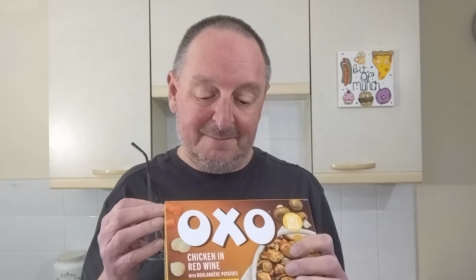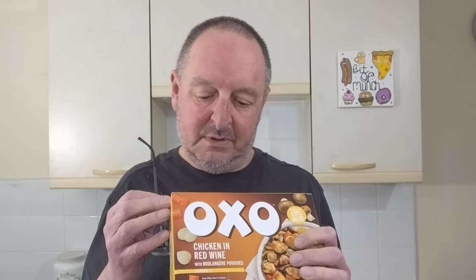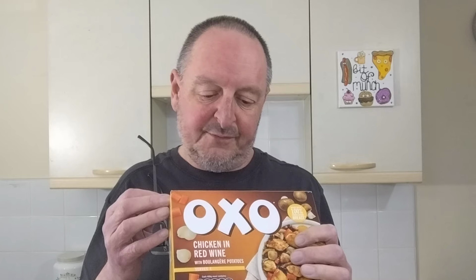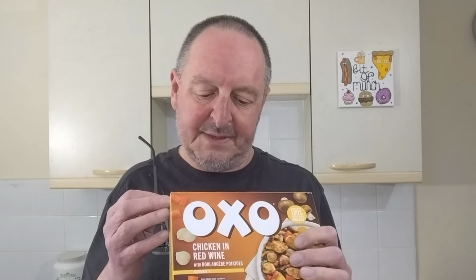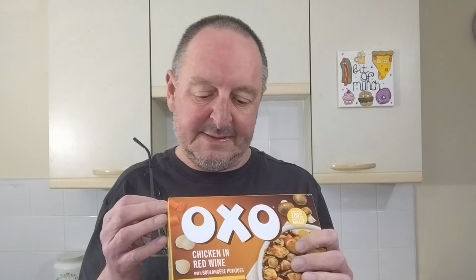Right, loads of ingredients. I'll just tell you the percentages. So the Boulangère potatoes make up 40. No, they don't. Make up 50% of this. Oh, by the way, Boulangère, if my French is correct, means baker. Baker potatoes. Okay. Right. Onion 5%. Chicken stock 2%. Blah, blah, blah. Cooked chicken breast pieces 11%. Mushrooms 4%. Red wine 2%. Carrot 1%. Oh, smoked bacon lardons 2%. And loads of other bits and pieces.